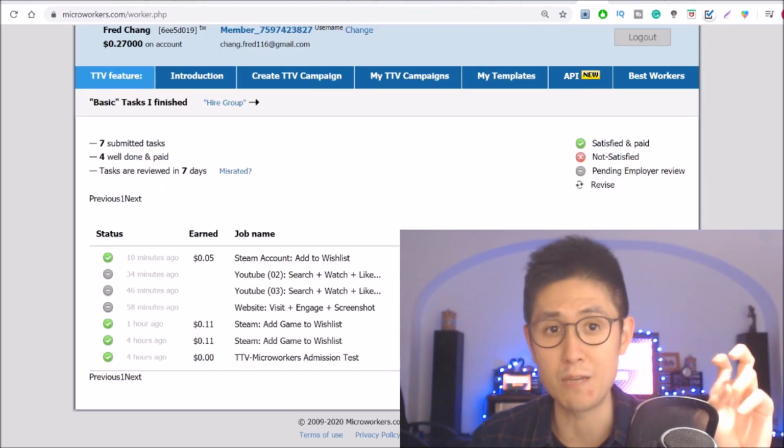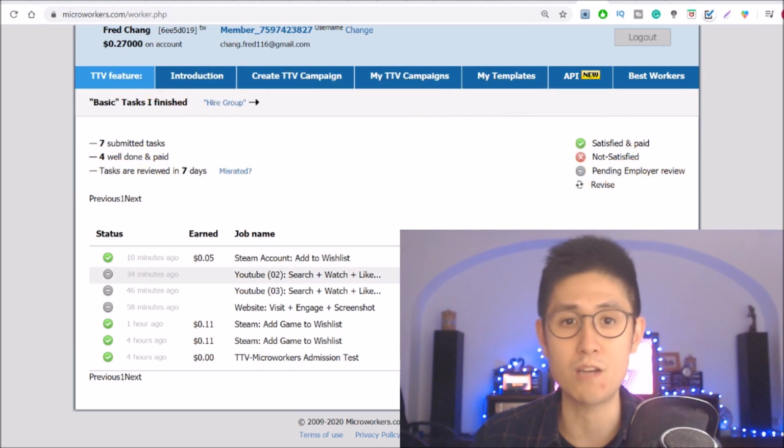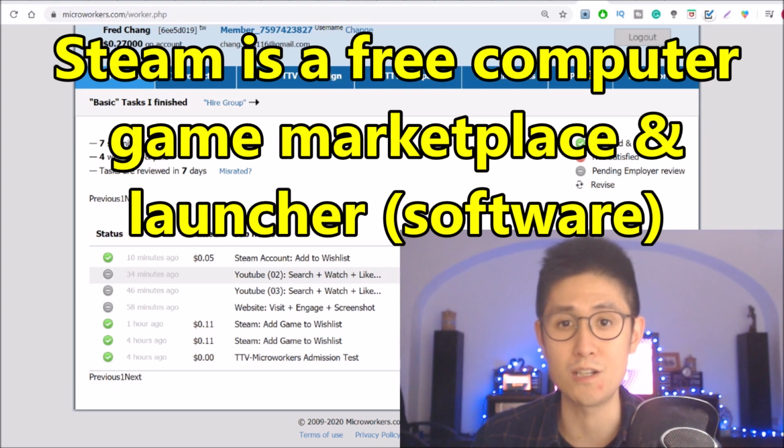And speaking of which, just backtracking a little bit to Micro Worker, I do highly recommend doing the Add Steam Game to Wishlist gig. For example, you can see that I earned 11 cents twice and 5 cents once for doing it, and these could literally be done in a few clicks provided you have the Steam software installed. My fellow gamers will surely know what I'm talking about.